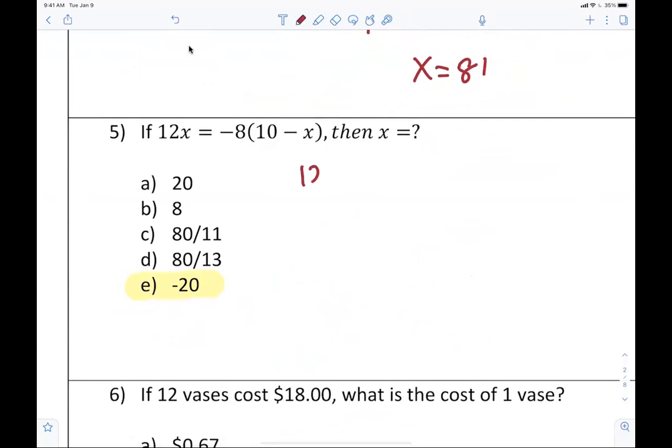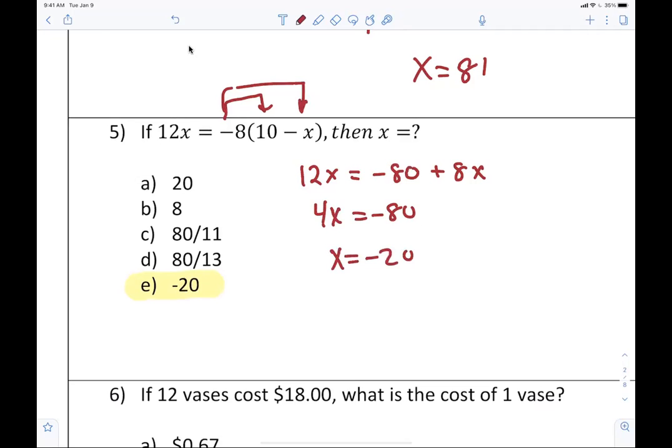You have to be careful distributing a negative. 12x equals negative 80 plus 8x. The common mistake is to forget to multiply by the negative. Negative 8 times 10 is negative 80. Negative 8 times negative x is positive 8x. Everybody happy with that? Subtracting 8x gives me what? 4x equals negative 80. And so x equals what? Negative 20. x equals negative 20.